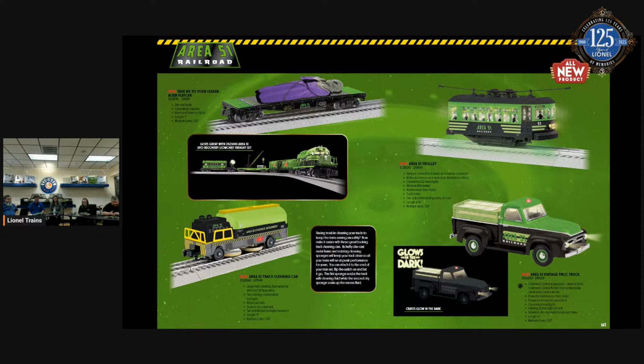So a really fun piece to be able to add on to that set, or any of the other Area 51 items and sets that we've done year over year. And then at the bottom, we have another cleaning cart. What's unique about this one compared to the other ones is the removable tank on the back is glow in the dark. Just to kind of go again with that Area 51 feel and what you would think of aliens and all that. Same with the truck on the side. So on the next page at the bottom, the TMCC truck, the crates in the back will also be glow in the dark. So again, just trying to take that feel and add it to the Area 51 collection.